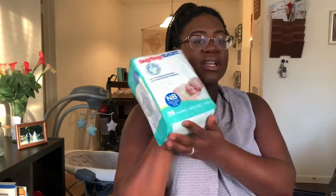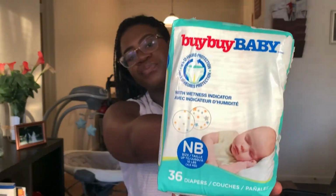We have newborn diapers. This one's from Bye Bye Baby. We have like a bunch of brands that we're gonna try out, so hopefully she'll like that one. Of course, I have my breast pump that's in here, Motif.